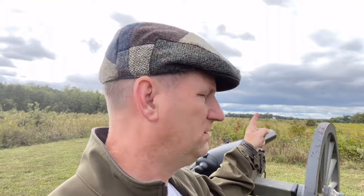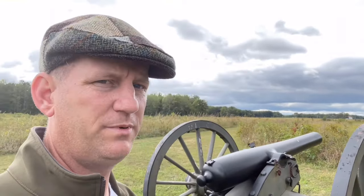I'm standing out in one of the main Confederate artillery lines right now, facing the direction of the West House and the artillery pieces that stretched all the way across the slope here at Malvern Hill. And one of the other positions would have been at Poindexter Farm, which is off in this direction over here, about a mile and a half up the road, going towards Glendale.